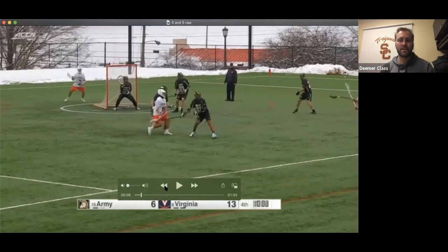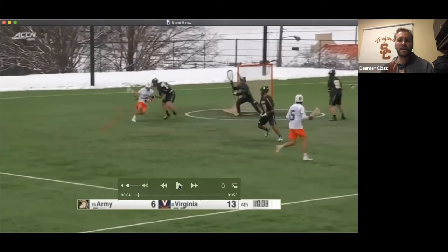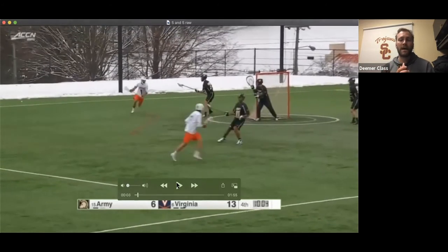So I think really you just have to keep positioning your body so that you're a threat, because if you're just fading backwards and high, you're going to take yourself out of the play and allow that anchor you're talking about to hedge and get back, and nothing happens from it.